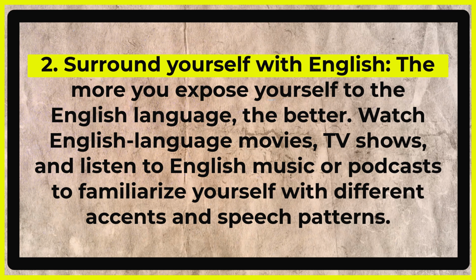3. Engage in conversations. Find English-speaking partners or language exchange buddies. Practicing with native speakers or fluent speakers can be very beneficial. You can use language exchange websites, apps, or social media to connect with potential conversation partners.